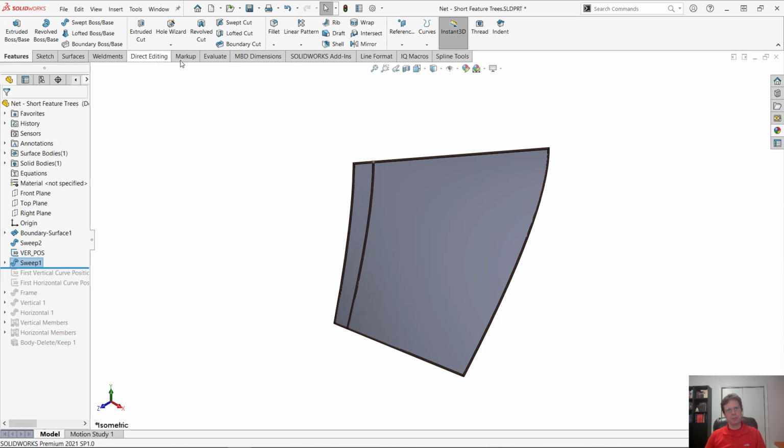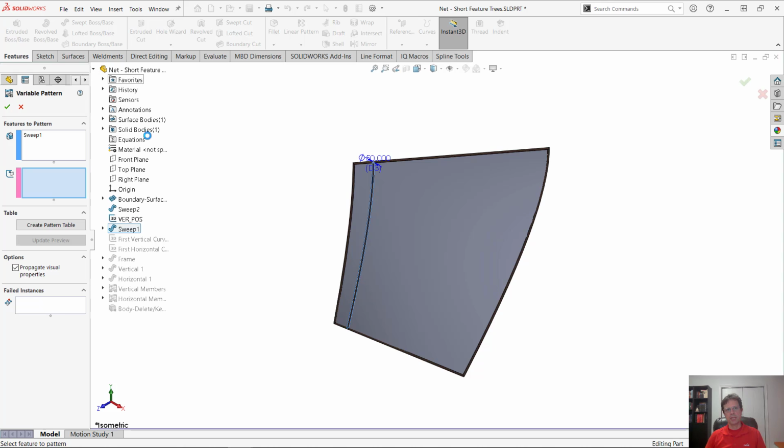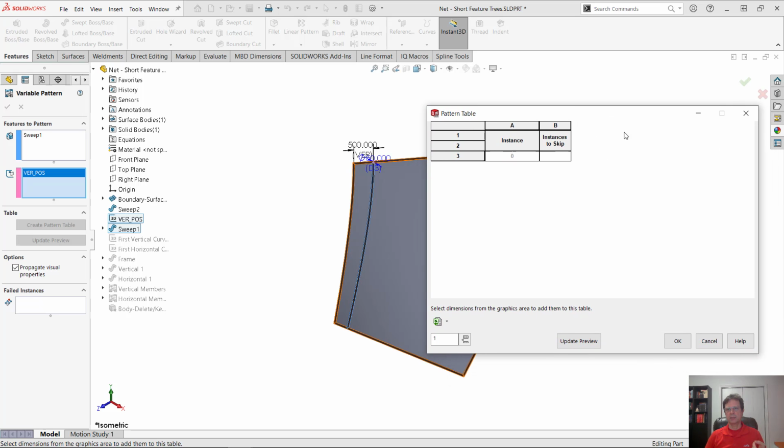Next, let's run the variable pattern. So variable pattern, let's see if I can select the sweep. Looks like I can. But notice I don't have the dimension for defining the position. So because of that, I need to pattern also this sketch. And now I can see the dimension. Now, let's define the new instances. So this is the seed. For instances, I'm going to select the Create Pattern Table button. And you can see I'm getting this dialog.